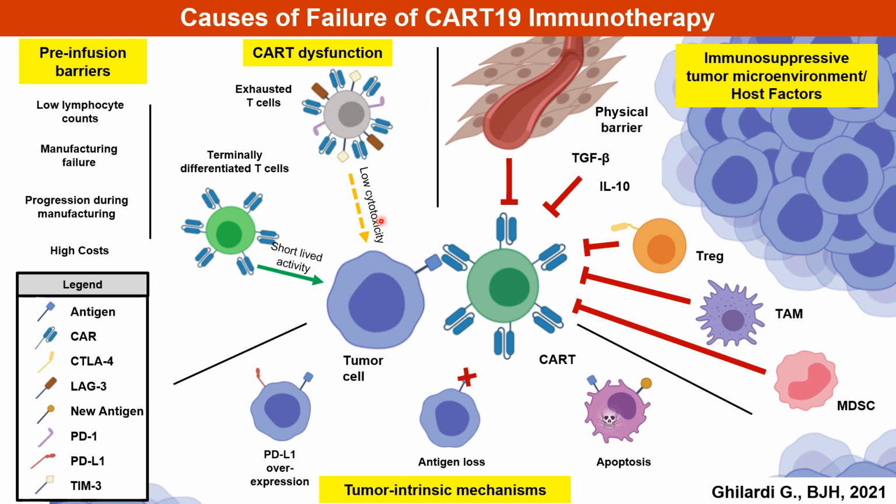Really, what are the key factors that can inhibit the interaction between the CAR cell and the tumor cell? And so we divided them into four main categories. I always like to start with the pre-infusion barriers, because even before CAR infusion, we might have reasons that would affect our ability to use this immunotherapy.